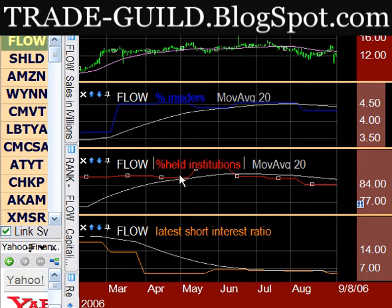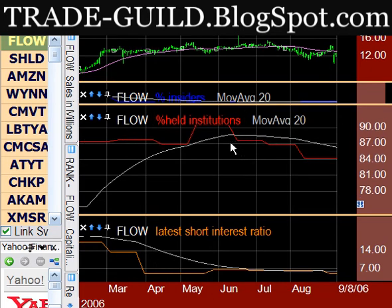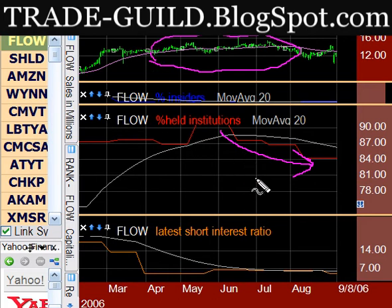Institutions, though, since the end of May, and institutions is here in red, has been on a steady decline, as you can see. So it went from something like 90%+ institutional holdings down here to 84. So you can see this drop, and that kind of confirms what we were suspecting here, that this was a period of distribution. So we see that in institutional holdings, but it's still fairly high up here. It's very high, actually, at 84%.